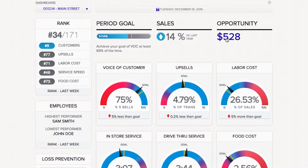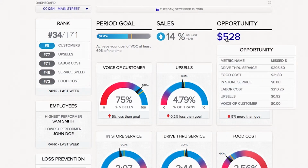Your managers have a lot on their plate, and it's hard for them to know where to focus their limited time. The Delaget Coach Opportunity area shows the monetary impact of not reaching your goals in each performance area. So instead of guessing at how to prioritize their efforts, your managers can quickly see where they should focus to have the biggest impact to the bottom line.